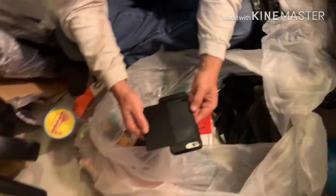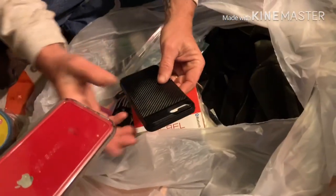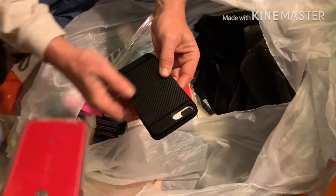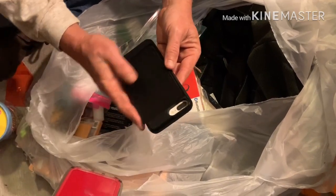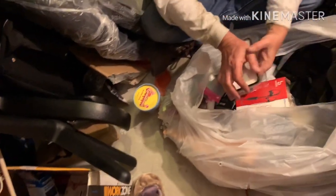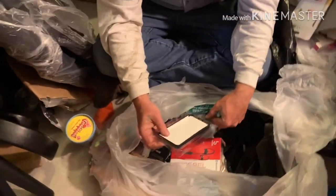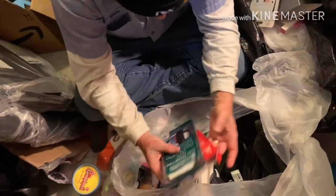Change mine. Change mine, please. No, it's not for your phone, babe. Yours is an XR. This is an iPhone 8. But that's cool. That's what happens when you got the fanciest iPhone 10.